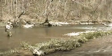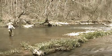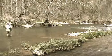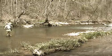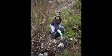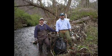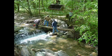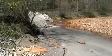We have about 13 other stockings that occur in south central West Virginia that's designed specifically to maintain a wild brown trout population. We also have several stream cleanup projects whereby we actually gather of a Saturday morning and spend a lot of time cleaning trash from streams. We do some habitat restoration work in streams where that sort of thing is required.